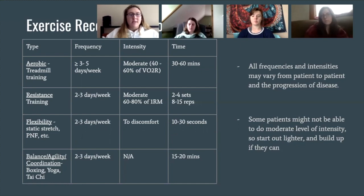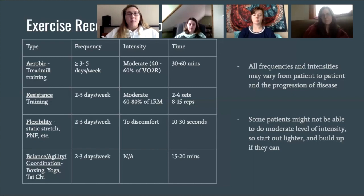Flexibility is static stretching or PNF patterns, 2 to 3 days a week. They have to know to stretch to their discomfort, or it's not going to help. If they're just stretching and not uncomfortable, it's not going to help, so make sure that they know that. And then for at least 10 to 30 seconds, but more than that is also recommended.